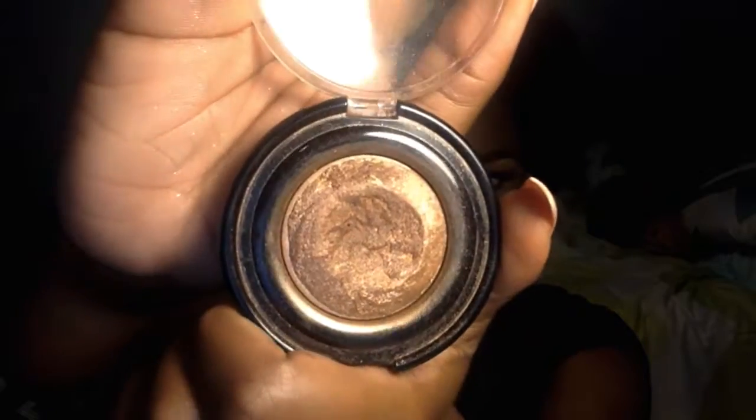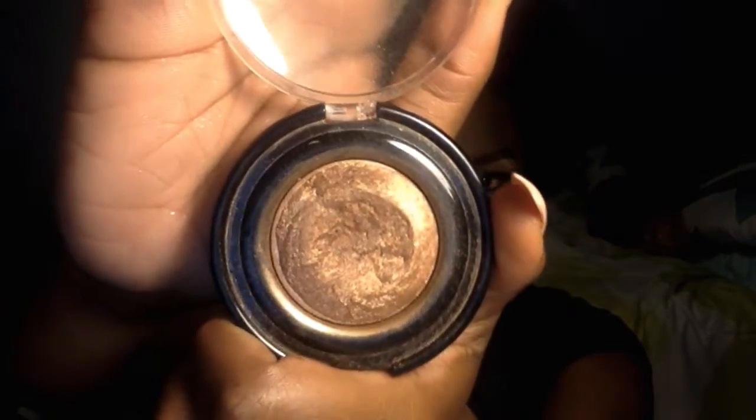This stuff is almost like a highlighter where you can put a little bit and get that nice subtle glow, or you can build it up and you can be blinding everybody. It's a beautiful highlighter. I know my Target has Black Radiances, and I'm pretty sure most Targets do. I know Target.com carries Black Radiance, and I'm pretty sure Walmart.com carries Black Radiance as well.